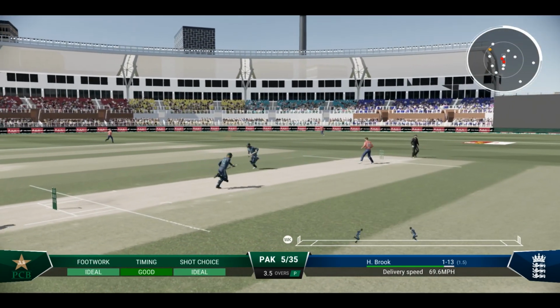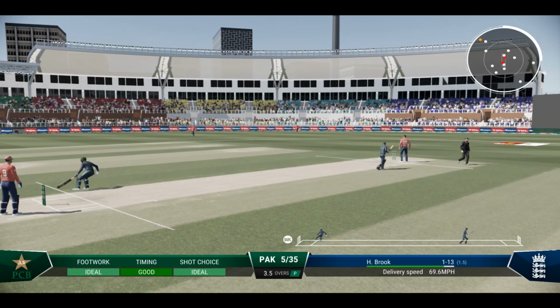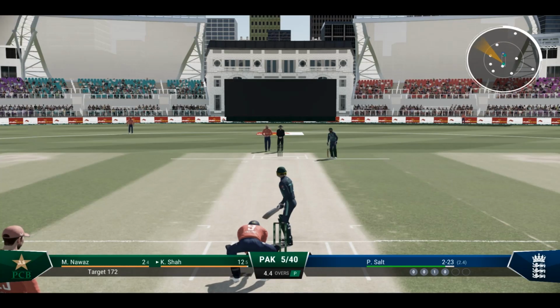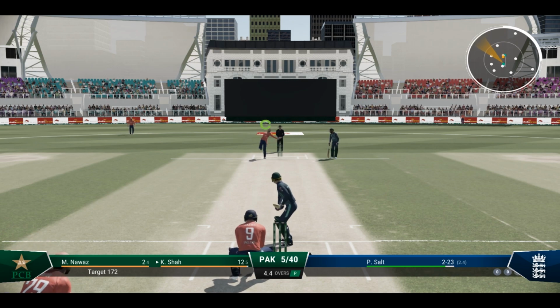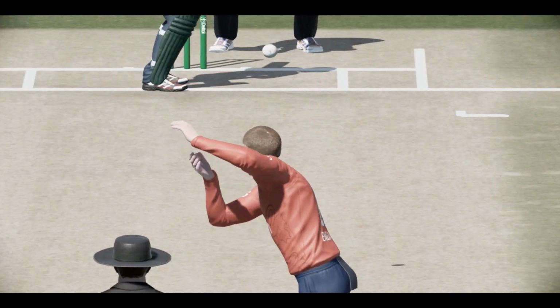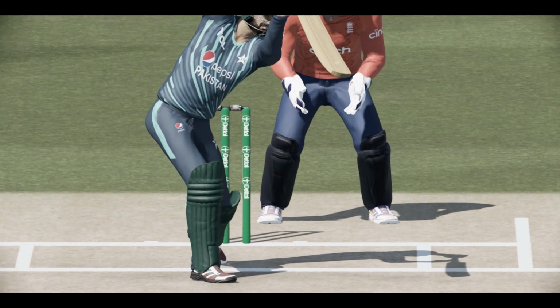Good bit of timing there. A lovely shot. Really good timing out of the middle, and it raced to the boundary. Giving them absolutely nothing here at the moment. Super shot. Found the gap with ease. Wasn't the worst ball you'll see, but it still raced to the rope. As a bowler, you've got to make them play on your terms.